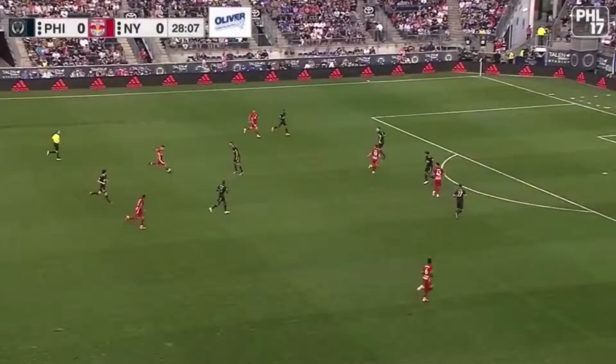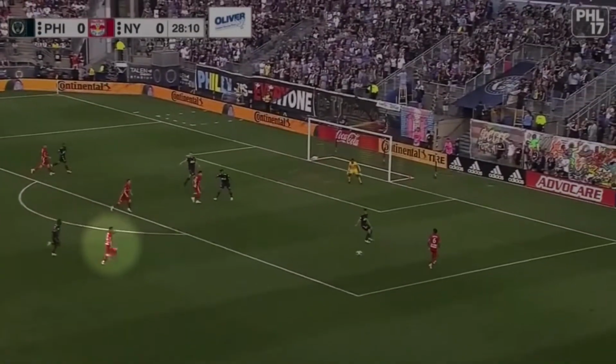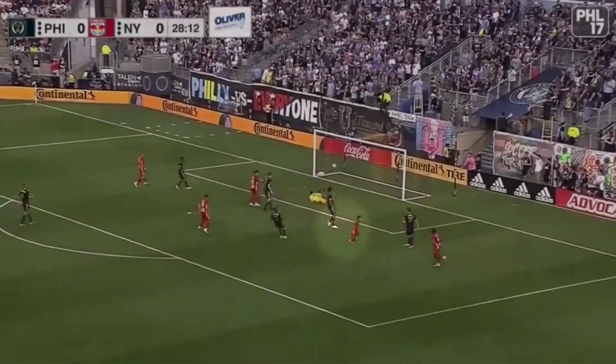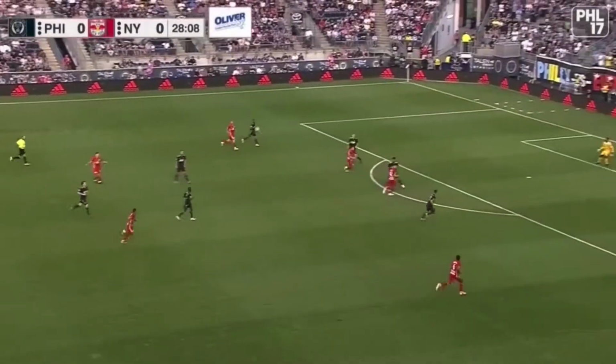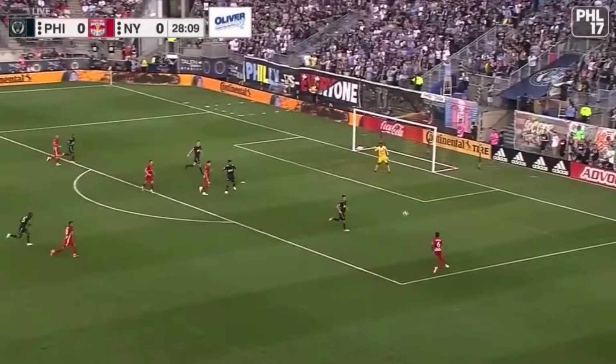Jamiro Montero doesn't pick it up initially, and once he does, he has to play catch-up, and he'll never catch the Red Bull attacking midfielder. Wagner doesn't really close Duncan down completely, since he's isolated and doesn't want to be beat. I'm cool with his decision in this play as a whole, but maybe in hindsight he could have gotten a bit tighter.